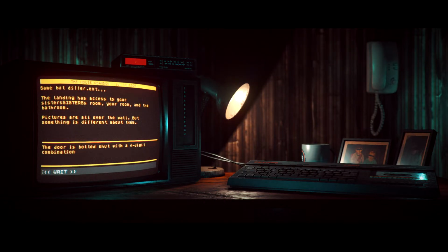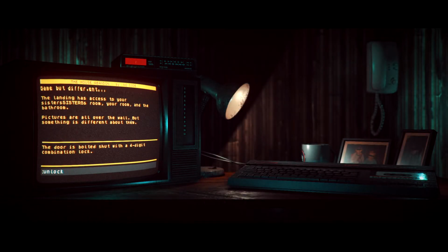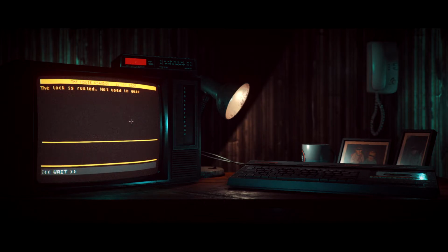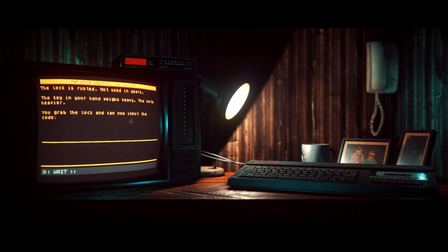The door is bolted shut with a 4-digit combination lock. Unlock door. Grab the lock. Lock is rusted, not used in years. The key in your hands weighs heavy, the note heavier. You grab the lock, and you can now input the code.